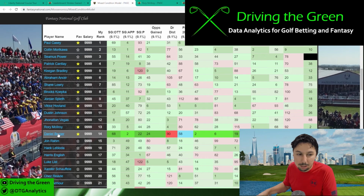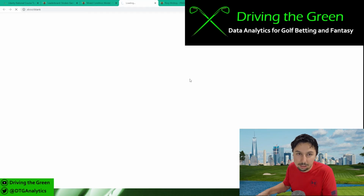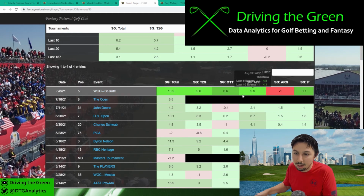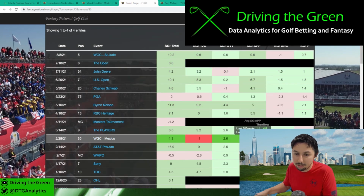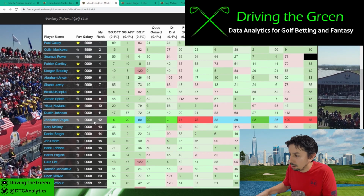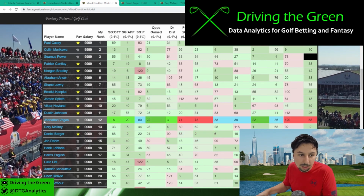The other guy that I will probably add to my card, though, so again, I have maybe 3-4 guys I've already bet. I'll probably add 2 more in that like 30-1 kind of range or so. Daniel Berger is rating out really well as well, and he gained 9, I think, strokes on approach at the St. Jude. Just lost some around the green. He made a run, but played well at the U.S. Open, gained consistently on approach for a while. The thing, he doesn't have as much distance as some of these other guys, but that may be okay because he's a bit more accurate. So I think Daniel Berger's really interesting.